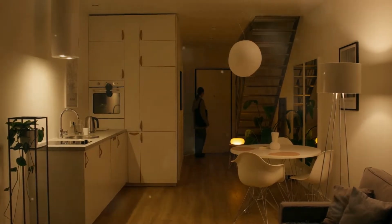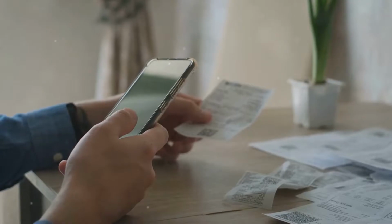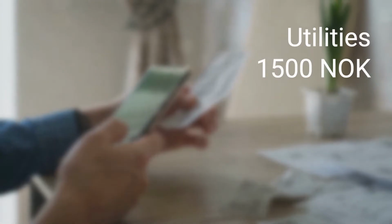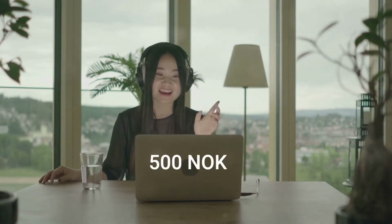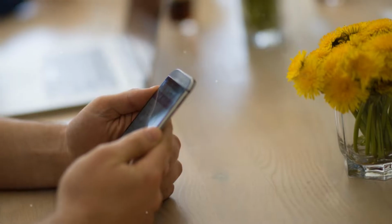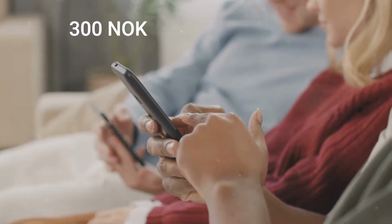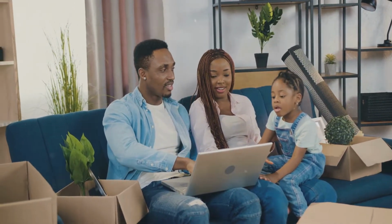Once you've secured your apartment, it's time to budget for utilities, which are generally straightforward and affordable. For a medium-sized apartment, the average monthly costs for electricity, water, and heating come to around 1,500 kroner. Staying connected with high-speed internet will cost about 500 per month, and if you want a TV package, that's an additional 300. Your mobile phone plan is another easy-to-plan expense, averaging around 300 per month for a standard package with data. With these manageable costs, you'll have everything you need to stay comfortable and connected in your new home.